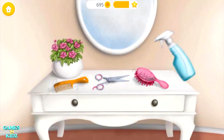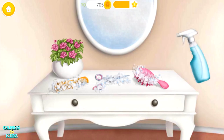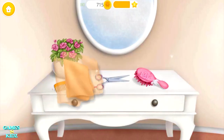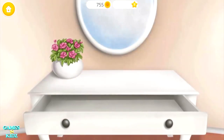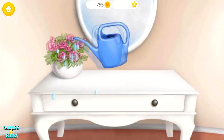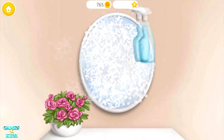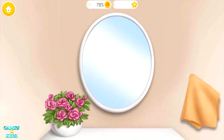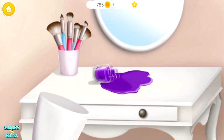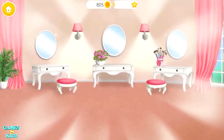Help me to clean the salon. First, let's clean the tools. Spray on some cleaner. Don't forget to water my flowers. Let's clean the mirror. Wipe it. Oh no! Someone spilled the nail polish. Clean it up, please. Salon is very clean now. You're the best.